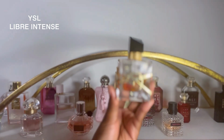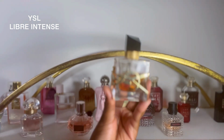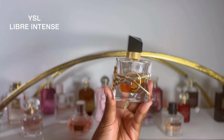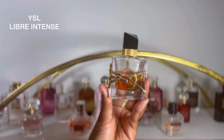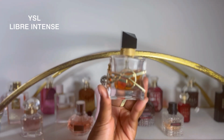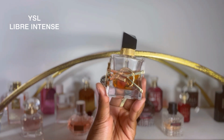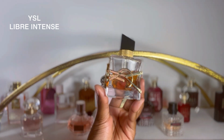Y'all, look at that dent. This is another bottle that I got a smaller size in, and I realized when it was too late that I probably should have got a bigger size. But when I run out of this, I will definitely be repurchasing this for the fall and winter months because this is definitely a must have. I like this one better than the original.